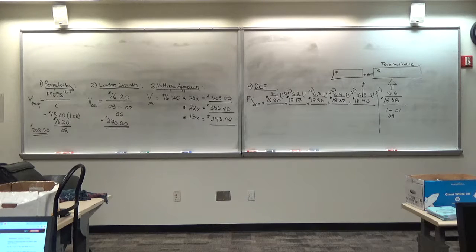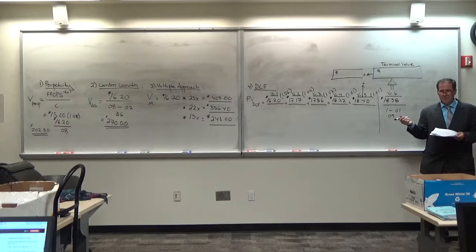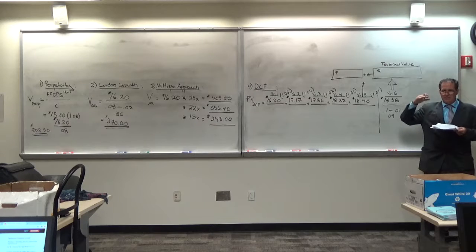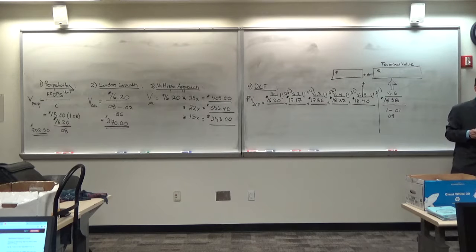And why is the terminal discount rate higher than the going-in? What's the assumption? Check your notes. What does it reflect? It's reflecting higher risk in the future. Can you predict the future with 100% accuracy? Nope, so you need to use a higher discount rate.